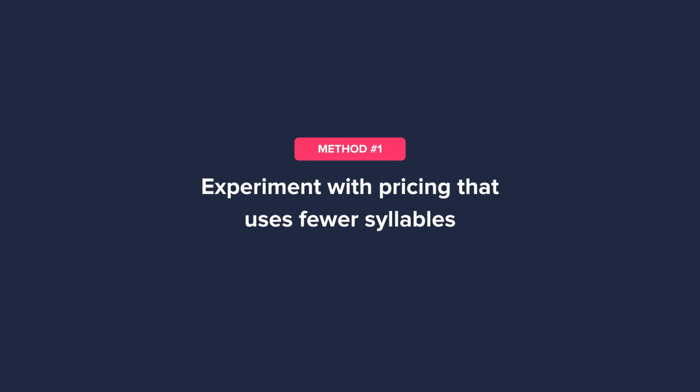First is to experiment with pricing that uses fewer syllables. A price with fewer syllables is perceived as lower. It might seem strange, but humans are psychologically wired to think of a price like $25 with fewer syllables as lower than a more extended syllable price like $24.85. You might not believe it, but there's plenty of academic research to back it up.